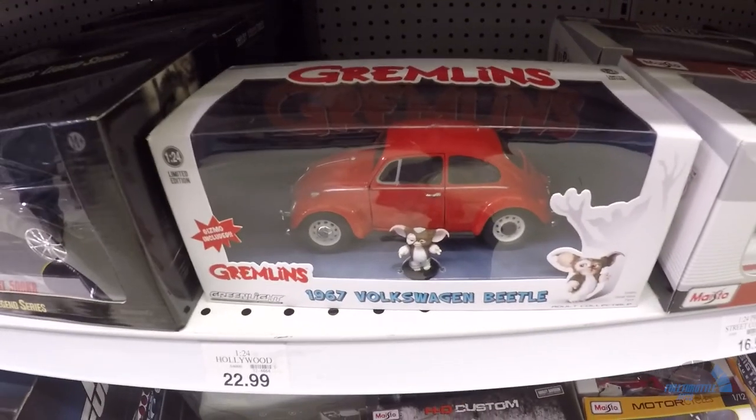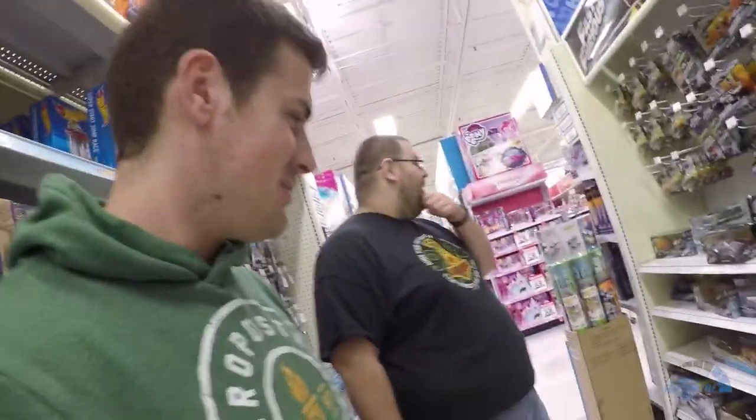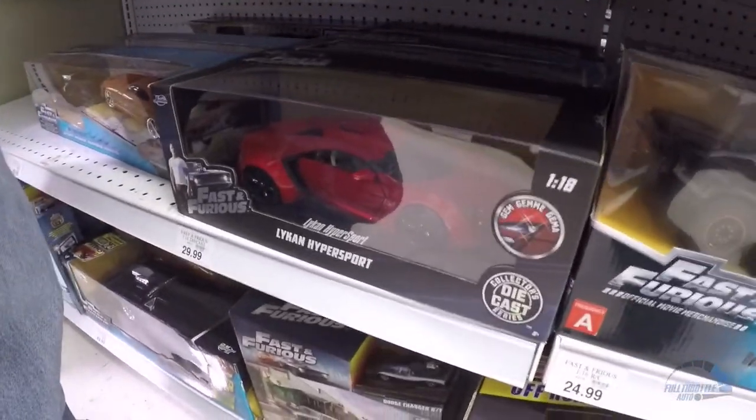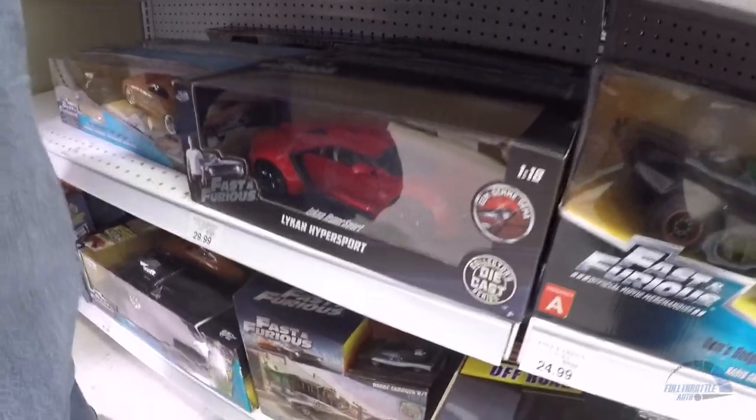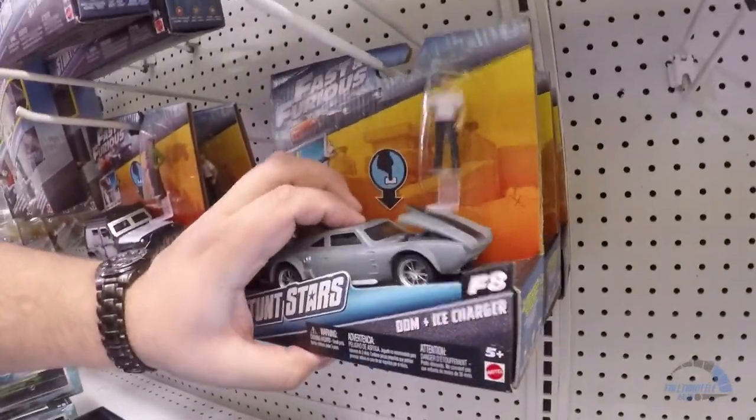Yes. Gremlins Volkswagen Beetle. Yes. That's awesome. I'm surprised that the Lycan is smaller. Yeah, that Lycan. $30, that ain't bad. 1:18 scale? Show that ejectosito, cuz. So you can throw them. So you can launch down.